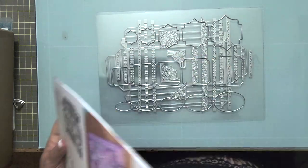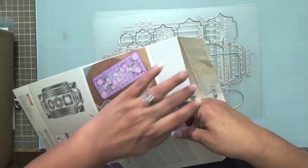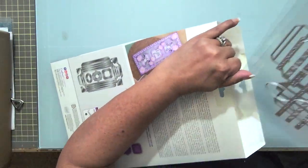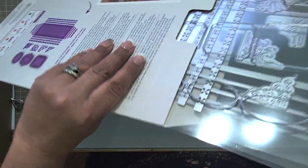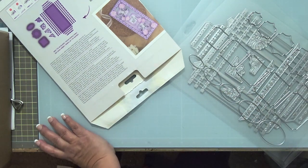Can I run this through? Can I get this through here? No, it's too big. I'll worry about cutting this flap off later. And you guys don't need to see that. But yes, that's how I'm going to do it. I have no intentions of taking scissors to this. And I know I just saw a little instruction sheet, because I know it came with one. What did I do with it? Is it floating? Oh, there it is. It did float to the floor.